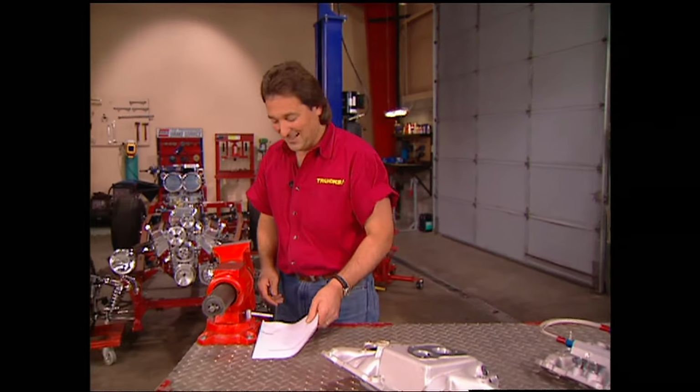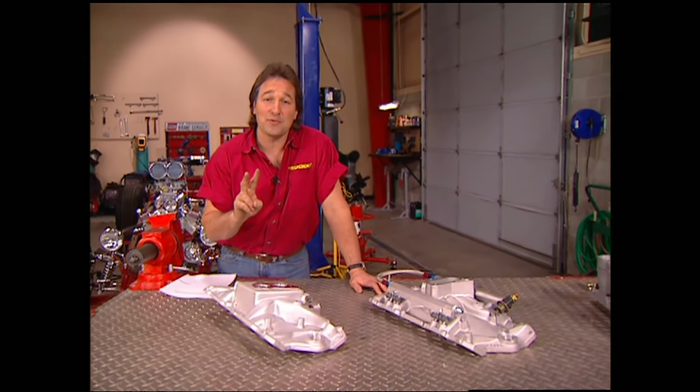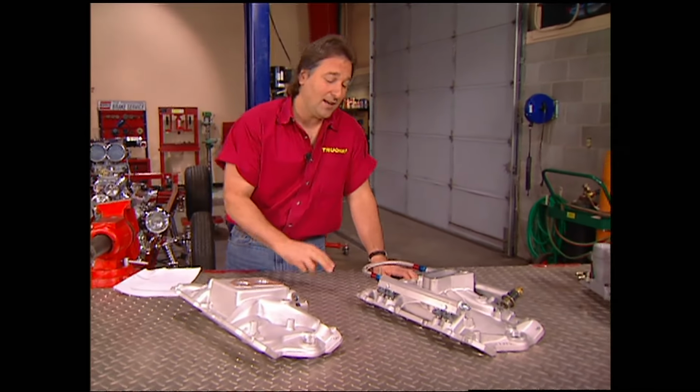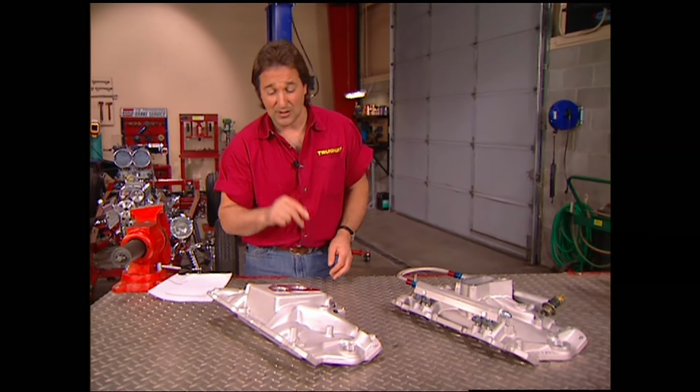Thanks, Matt. Well, Matt, I definitely understand your confusion. Now, basically, there's two types of fuel injection. You have TBI, throttle body injection, and you have MPI, multi-port injection. Of course, there's variations of each of those, but here's how they work.